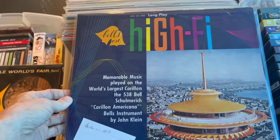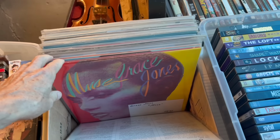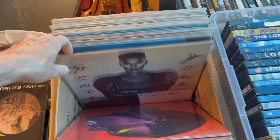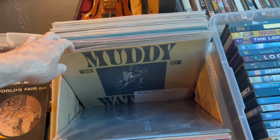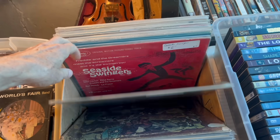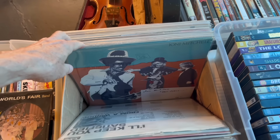This is not an official World's Fair record, but it is actually music from the Carillon. Grace Jones, he definitely has some artists that people who are into the more avant-garde and fringe records would be interested in, but nothing that I see that is super scarce or really unusual.